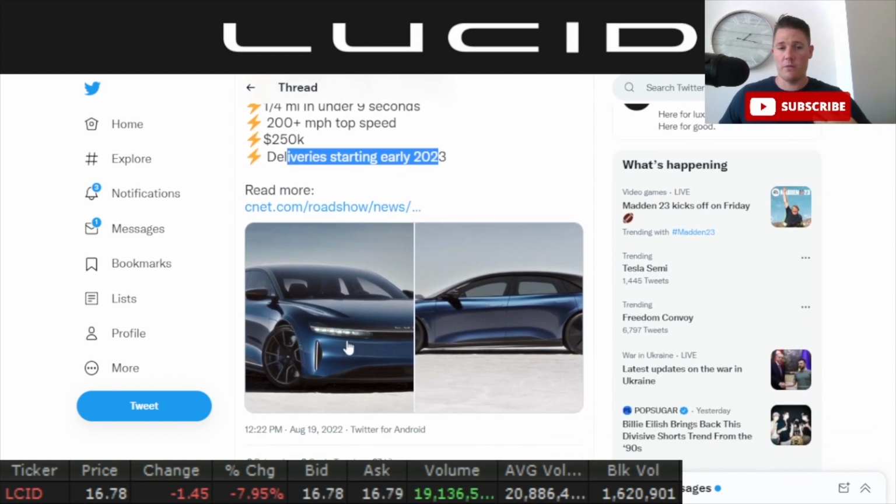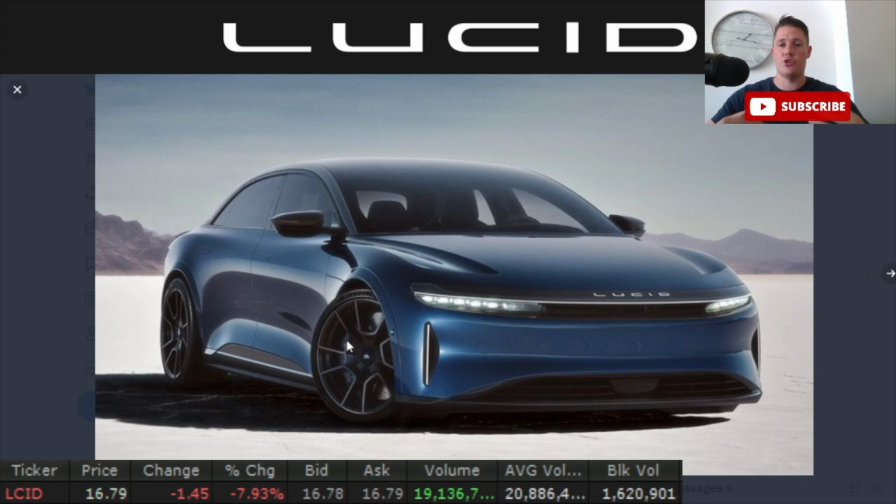Me personally though, I think that ideally they should have really tried to ramp up production versus another variant, even though this does look very sleek, very sexy. But in general though, I think a lot of people would rather have clearly what even the Q2 earnings said is a lower price vehicle.